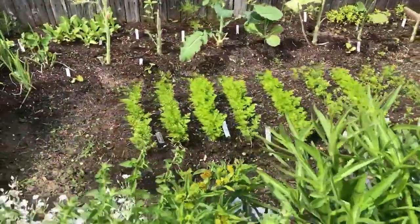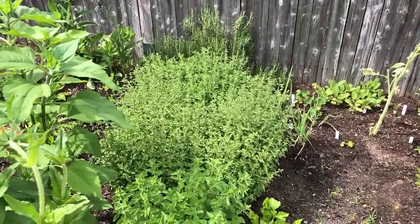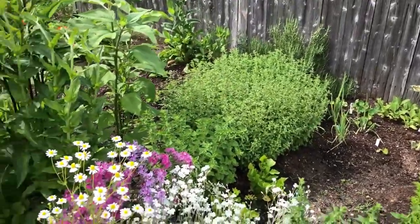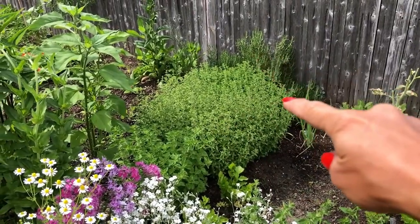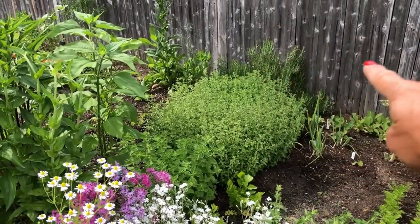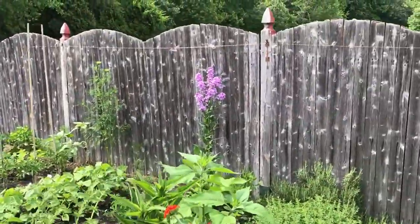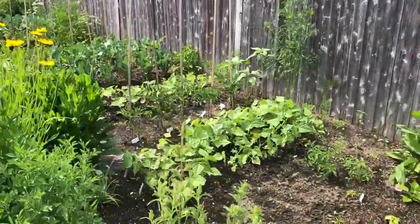They're getting bigger. The oregano, I have Greek oregano and Italian oregano, and the smell from that oregano is so amazing. The one in the front is Greek and that's Italian in the back, and then I have some rosemary back there, and that's just so fragrant. You can see everything here is getting bigger.